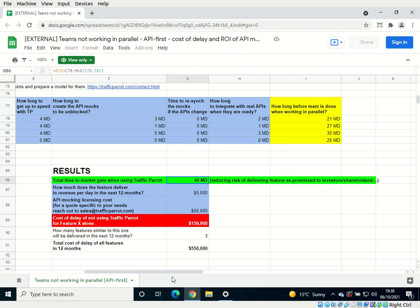But on top of that, what we can do is assign a number and say, how much would you be willing to pay to deliver this feature early per day? And one way of looking at this is how much revenue this feature would generate if it was available to your users per day in the next 12 months. And what we're saying is, for this example, it was $5,000.